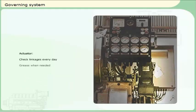The electro-hydraulic actuator is fitted on the flywheel end of the engine. The actuator receives electric signals from the speed controller, which it transforms to mechanical movement. Through arms and linkages, the actuator alters the admission to the fuel injection pumps, thus regulating the output from the engine. The linkages and arms leading from the actuator to each of the fuel oil injection pumps must always work smoothly. This should be checked every day, and grease added, and old joints and couplings maintained when needed.